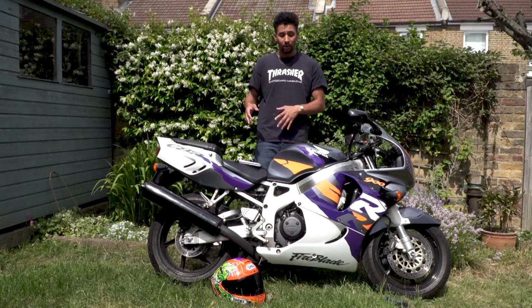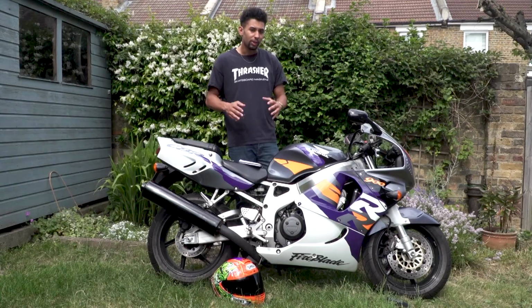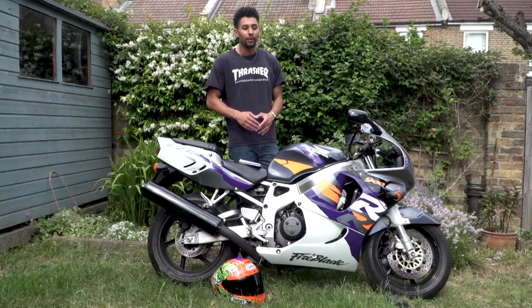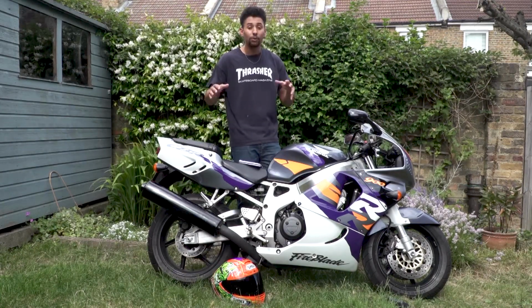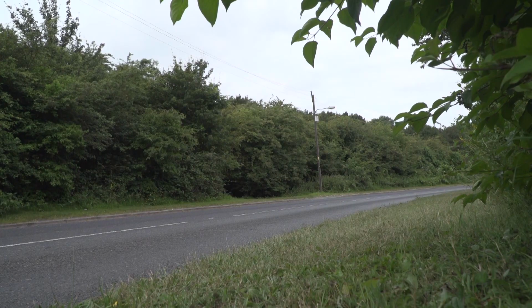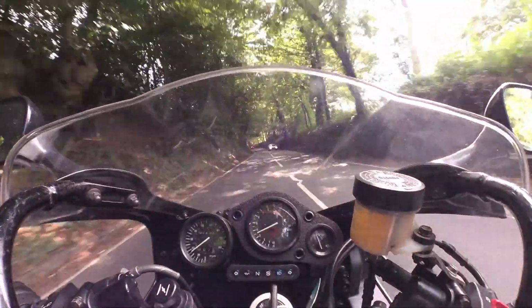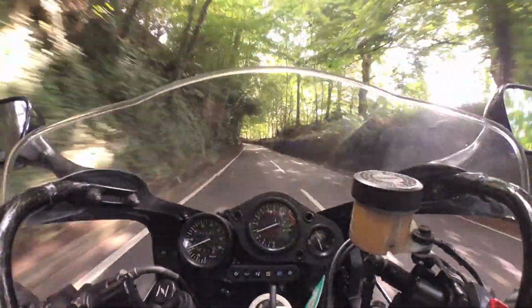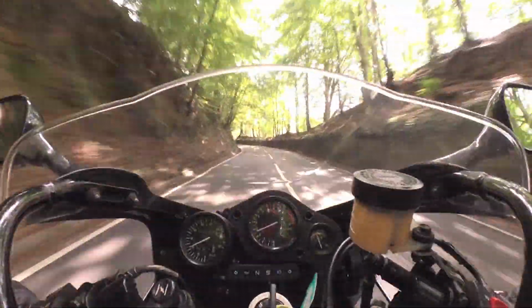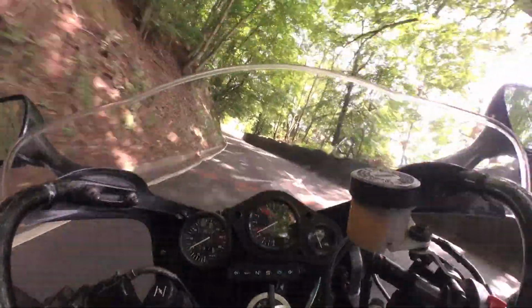And a lot of people that rode this bike back then in 1996 said it's almost a bit flighty and a bit too lightweight, if you will, because bikes at the time were quite heavy, bigger cc, more power. But this is a bit of a corner muncher, to be honest, which is to be expected from the Fireblade series. I mean, Honda have always made good handling sports bikes, and this is no exception.